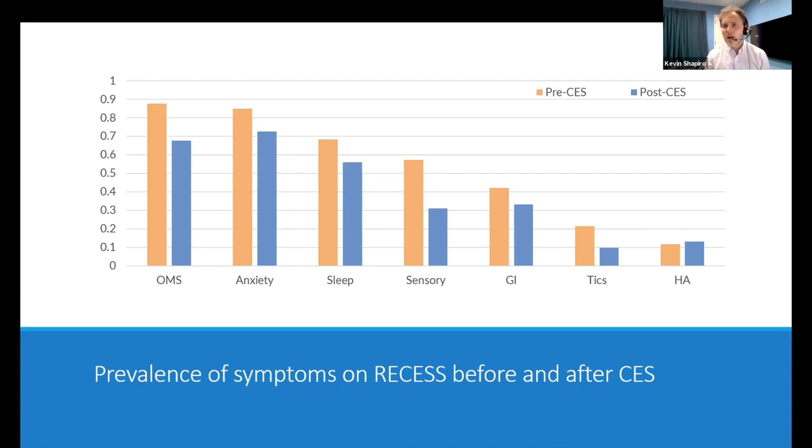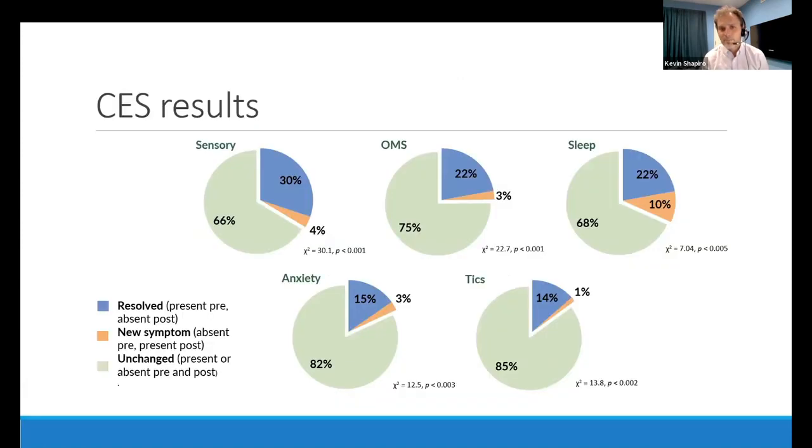Now, this was not a randomized placebo-controlled trial, but these are patients who often had tried a number of other interventions to very limited effect in the past. And so it was encouraging to us that many of our patients who had not responded to pharmacologic therapies or other therapies did show a really good response to CES.